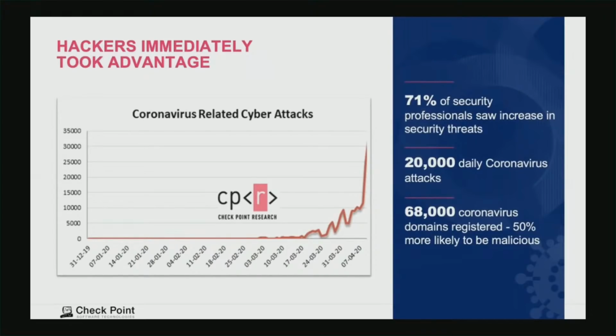Here is the result from our database looking at the attack numbers and all the cyber threat related statistics from December 2019 to April 2020. If you look at the chart, you will see the attacks dramatically increased at the time. For example, we recorded over 68,000 domains registered at the time related to coronavirus. But more than 50% of these domains are likely to be malicious due to the activity. For example, we see the domain was used as a phishing campaign. And in terms of the number of attacks, we recorded over 20,000 attacks in a day at the peak time, which is a very huge number compared to the time before COVID-19.